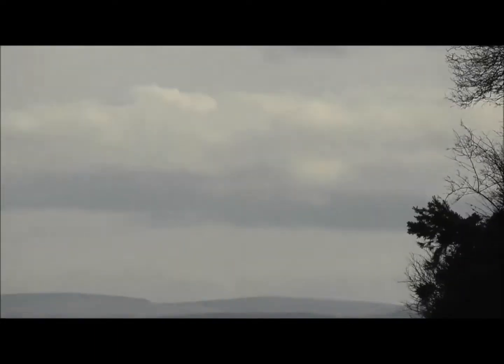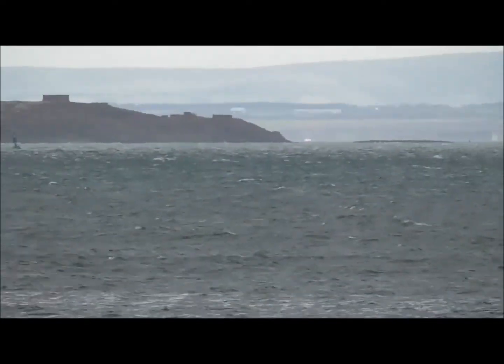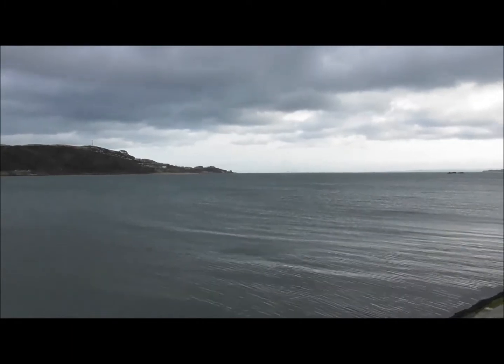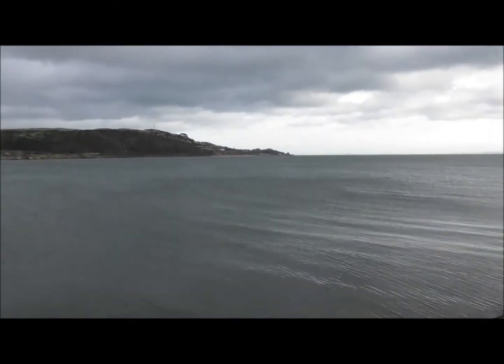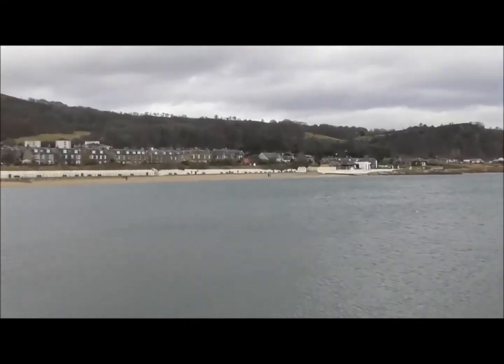Over on the other side, I think we're just past Edinburgh. One of the islands, it's Inch something or other. Maybe Inch Keith, Inch Garvey, it's Inch one of them. And there's the bay. Now when the tide's out, that is almost dry. It's very shallow here. Come back round here, back round the beach, zoom in a bit on the beach.